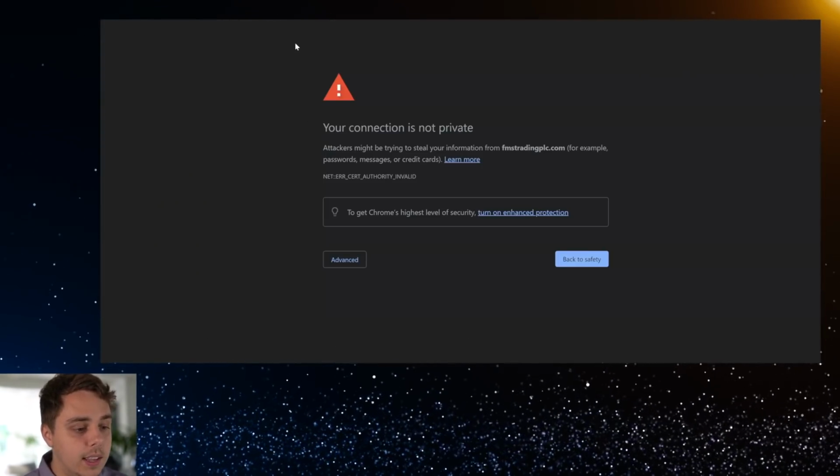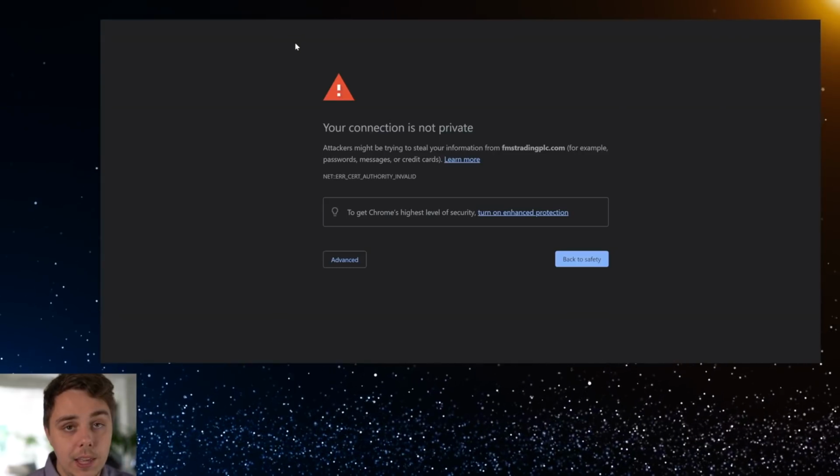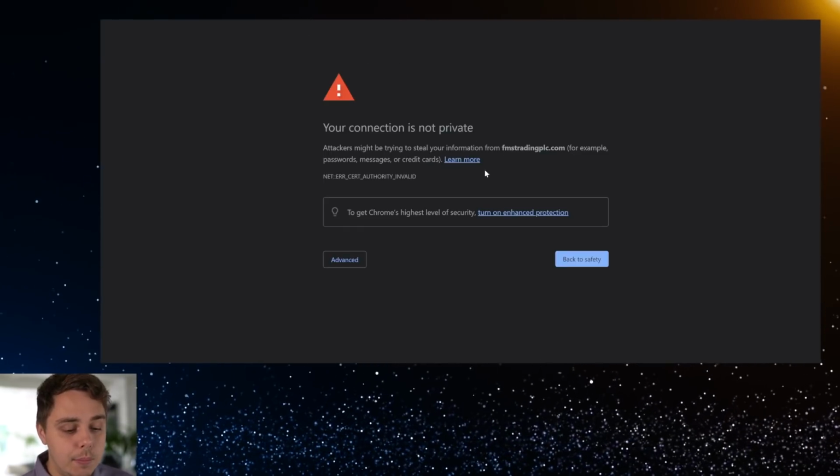And then one other one is FMS Trading PLC. So maybe that's the right one, but this one says your connection is not private. This is like a warning that there might even be some sort of issue, like a virus or whatnot. So I didn't even bother clicking through this one.